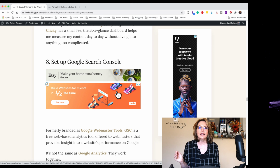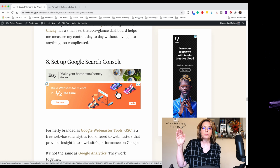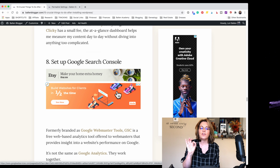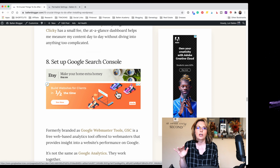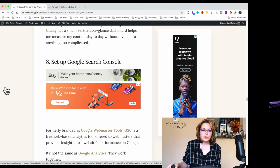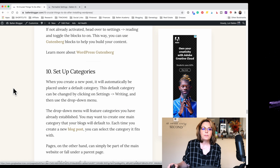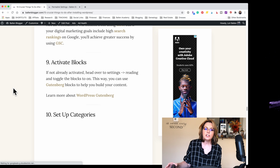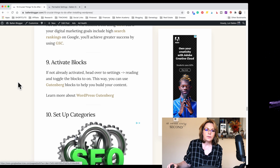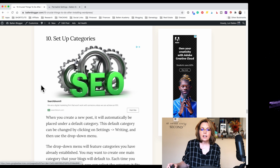So Google Analytics is giving you more of, these are your most popular pages. Google Search Console is giving you more data specific to the query they're using on Google, what they're typing in. Okay, so that's really important to do. Then we have number 9, activate blocks. So I already talked about that. You want to go to settings, readings, and then toggle that blocks editor to on so that you can activate your blocks. Number 10, set up your categories.